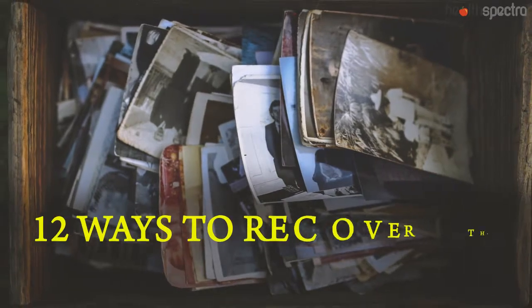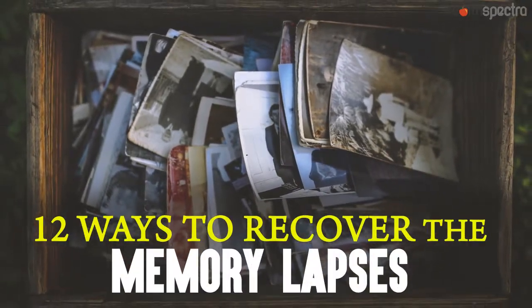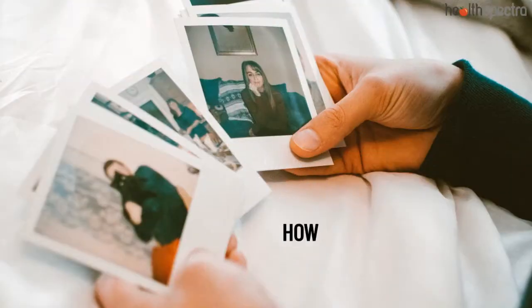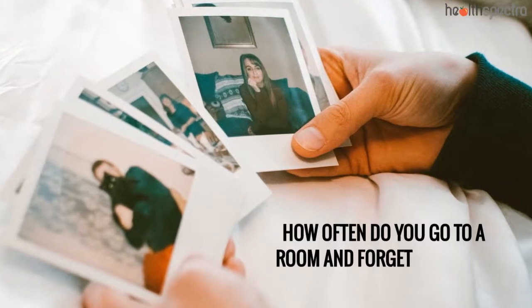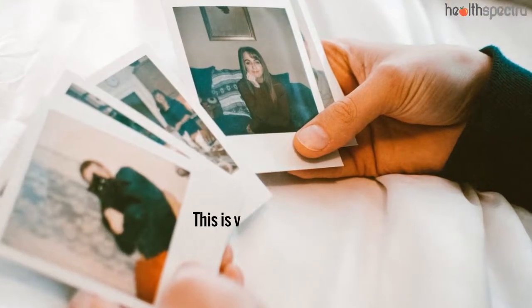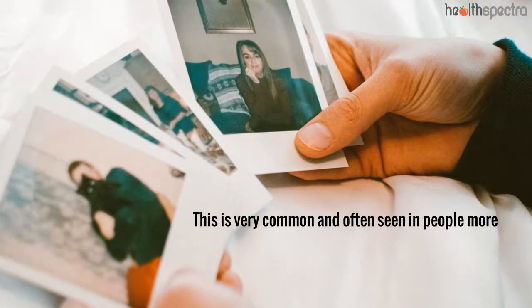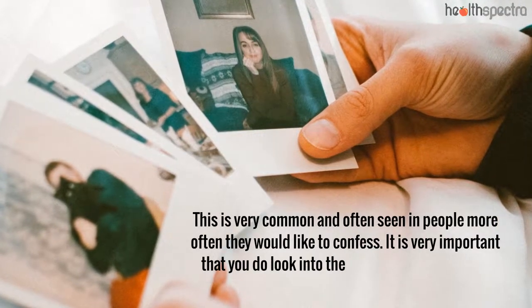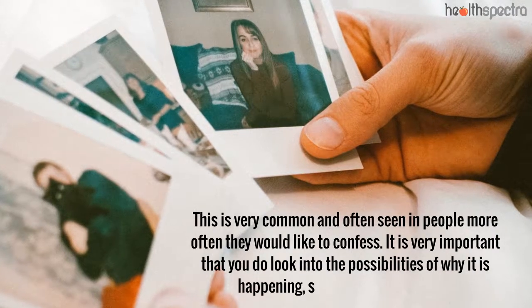12 ways to recover from memory lapses. How often do you go to a room and forget what you came for? This is very common and often seen in people more often than they would like to confess. It is very important that you do look into the possibilities of why it is happening, so you keep it in control.